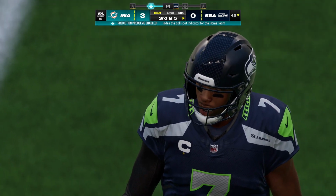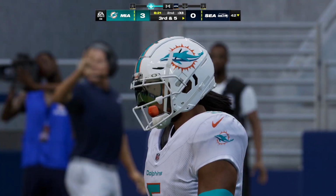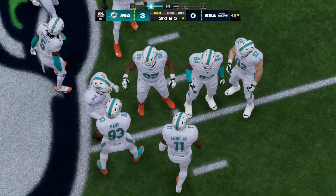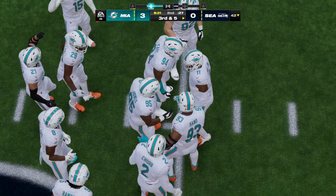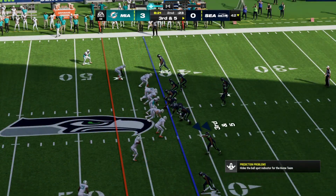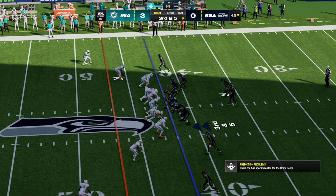I tell you, Brandon, this defense is playing with some confidence. Haven't allowed a point yet. Flying to the football. I'm telling you, it's almost 11 to the ball on every snap. Another nice job there to force an incompletion. They come up now 3rd and 5 following the incomplete pass.